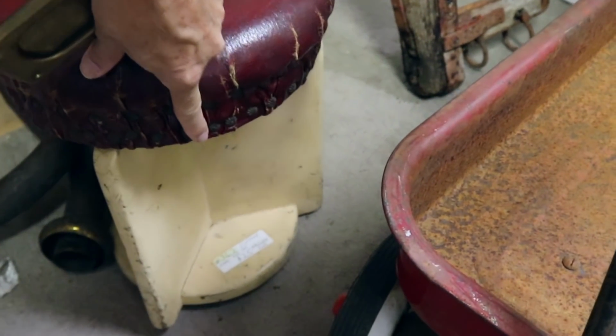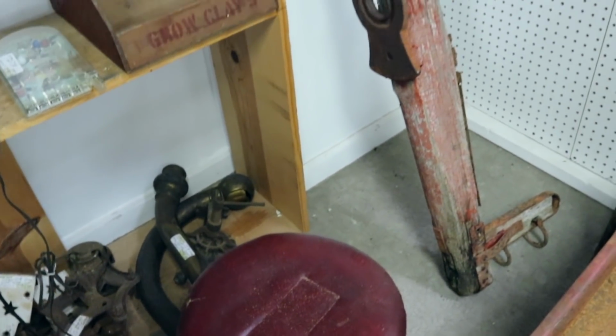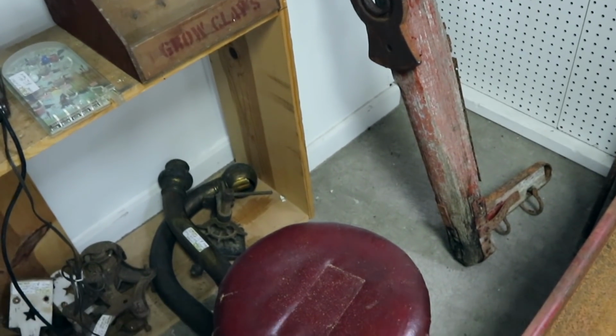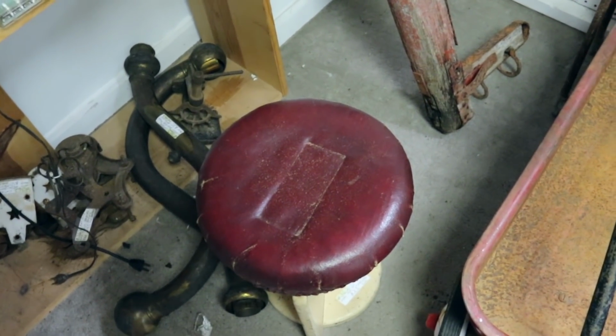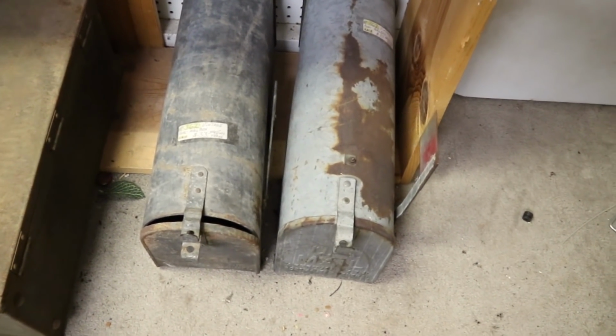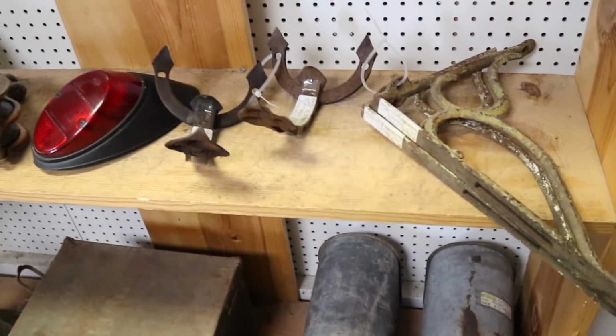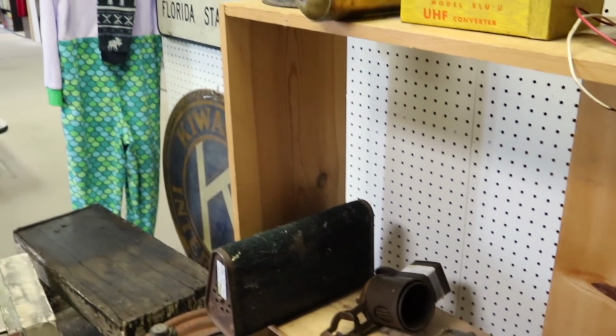This stool is interesting. It's very, very short, but it's an interesting design for $25. Looks like someone left the iron on. Weathered old mailboxes, if they are still rainproof, people will buy them and use them. These are $33 each. That's not a bad price. I've sold them for as high as $45 and $50.